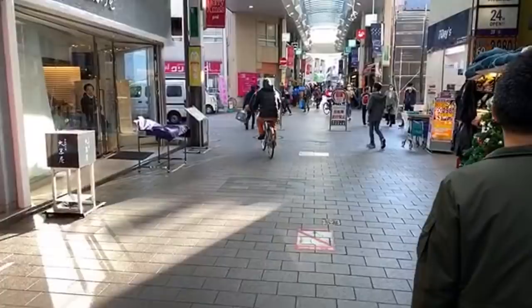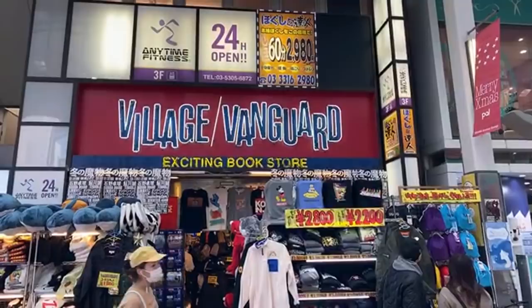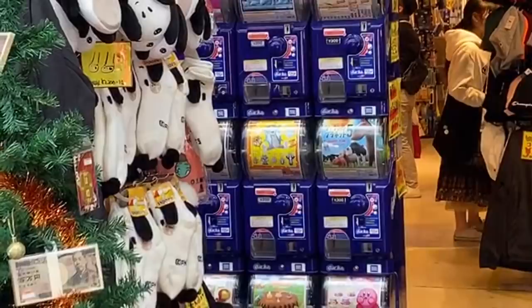This is the Vanguard. This would be like Spencer's in the United States, which is in every single shopping mall. You got this eclectic mix of weird stuff. You got that in Vanguard, too. And it's like a Don Quixote, maybe. They have Gachapon right outside here. We can take a quick look at the Gachapon.